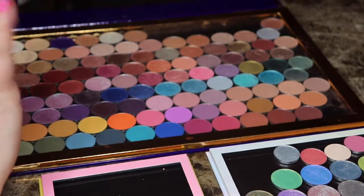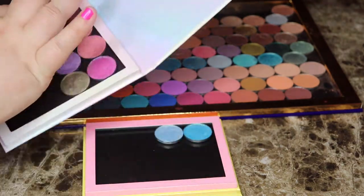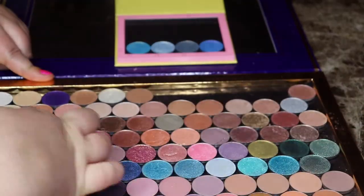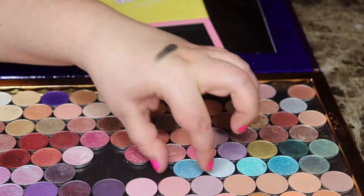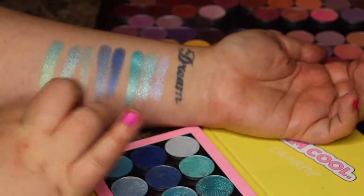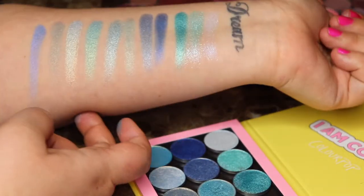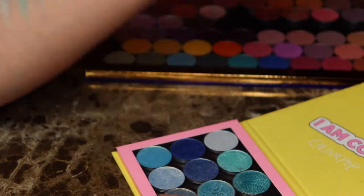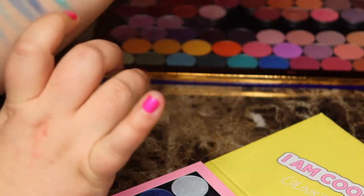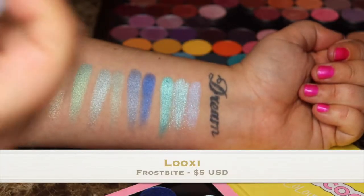Okay, I'm gonna start with blues. I have a lot of blues, so I'm sure there's some I can get rid of. So these are the 11 blue shades that I have. Definitely don't need them all. I feel like this one is very unique. It's like white with like a frosty blue. I like that one. That is Frostbite from Looxi.